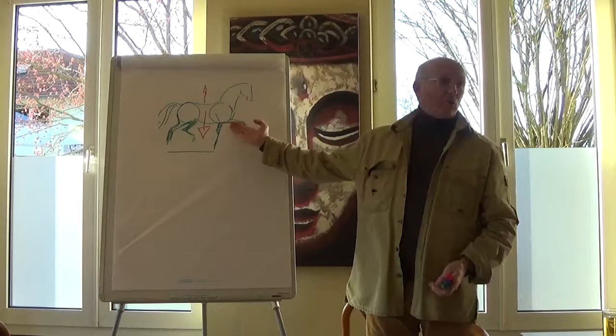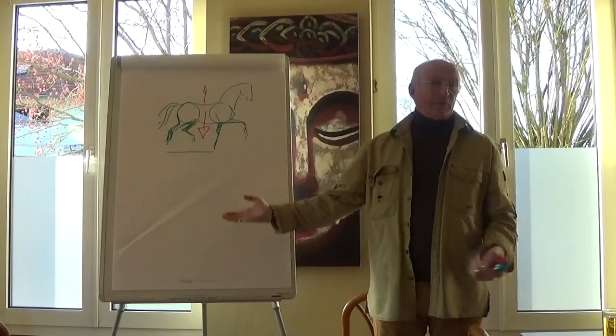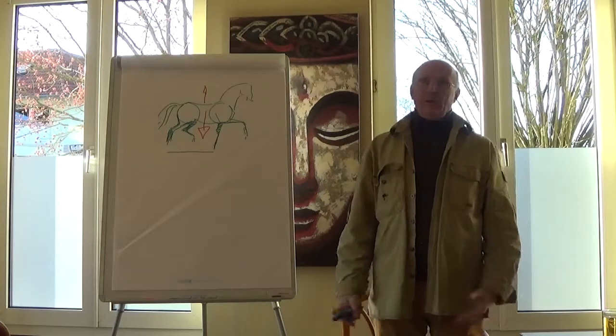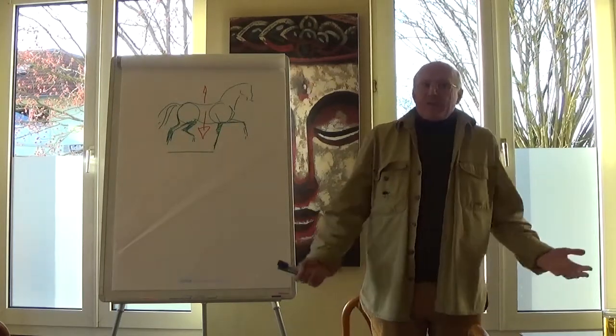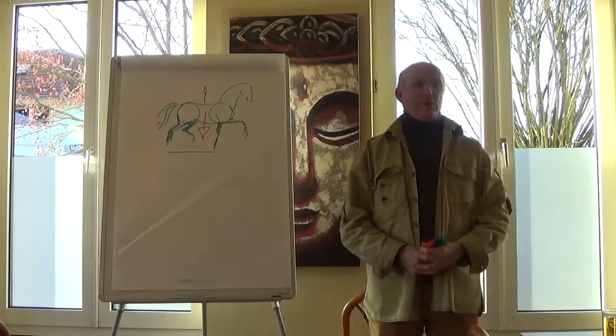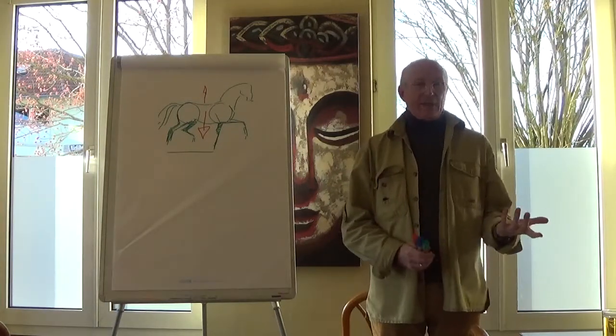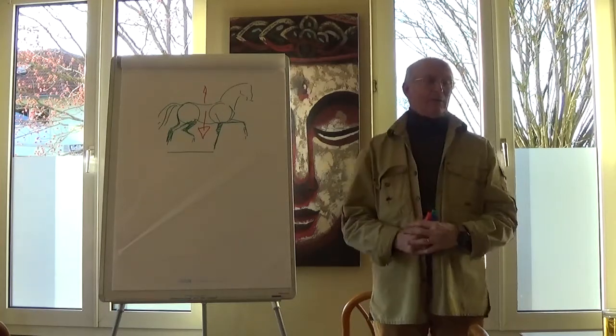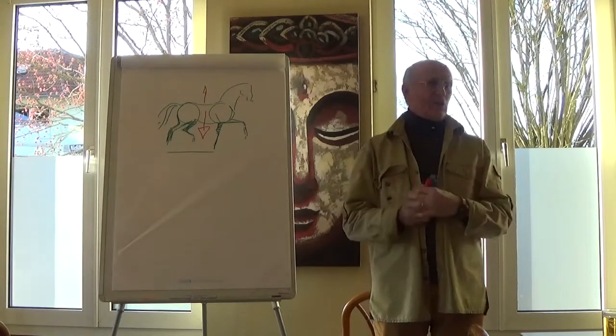But naturally, in collected walk, it's the same. In collected walk, how can a horse collect his walk? Not by engaging the hind legs. They cannot do it. They cannot shorten. So it's by lifting his shoulders. And then the walk becomes diagonal. Ting, ting, ting, ting. And it's the definition of school walk.